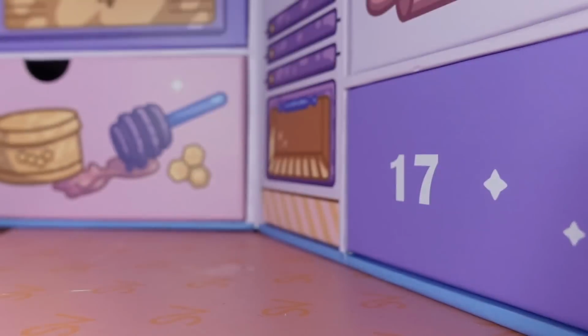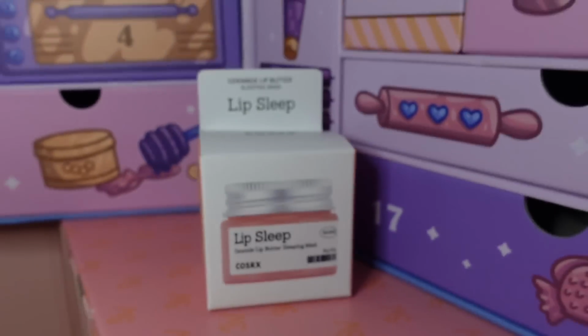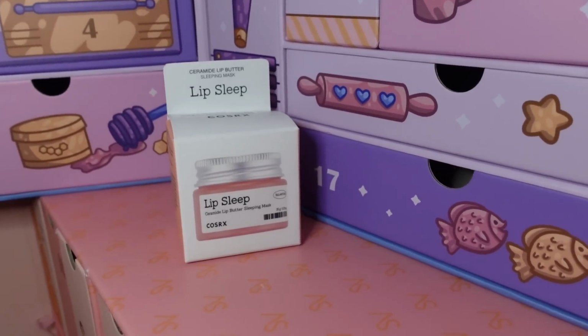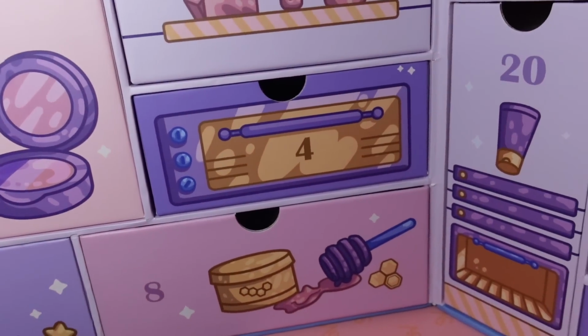Let me know if you've tried these, fam. I don't care for the Laneige sleep mask. It actually dries my lips out. But I was pleasantly surprised by the Tatcha Kissu lip mask. Like, I was shocked how much I like that. So I look forward to seeing how this compares to that, because that one is not cheap.